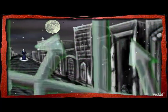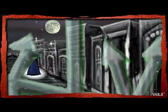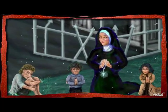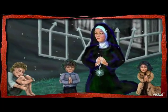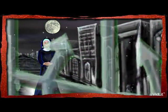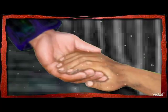Example 1. As Sister Jane walked down the alleyway, she grasped hands with the tiny street urchins, giving them her blessing. At the end of the block, she knelt down and prayed to God to deliver sustenance to these poor souls.